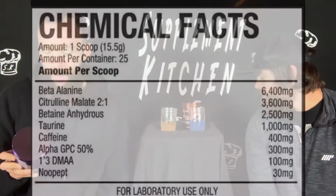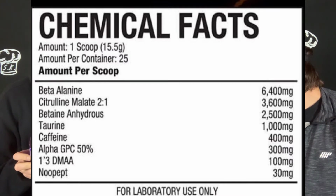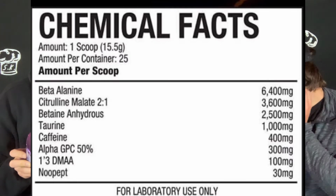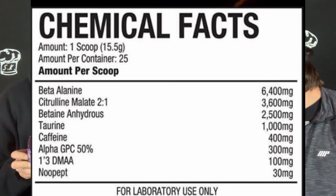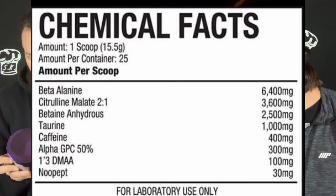All right, so let's get into the label. 6,400 milligrams of beta-alanine, 3,600 milligrams of citrulline malate 2:1, 2,500 milligrams of betaine anhydrous, 1,000 milligrams of taurine, 400 milligrams of caffeine, 300 milligrams of alpha GPC, 100 milligrams of 1,3-DMAA, and 30 milligrams of SNOOP.